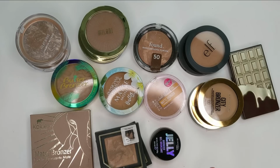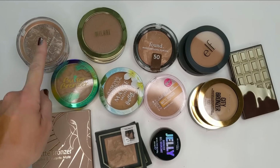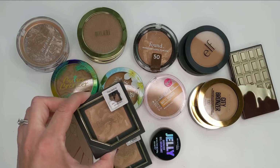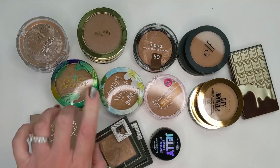So when it comes to bronzers, my favorite, definitely number one, is the Flower, number two, Milani, and probably the Butter Bronzer at number three. But the more I use this Believe Beauty one, the more I feel like this might actually kick this out of third place. So we'll see.